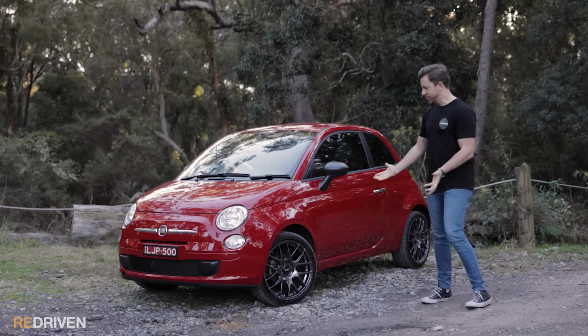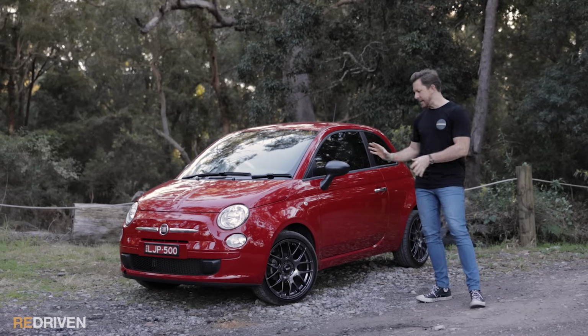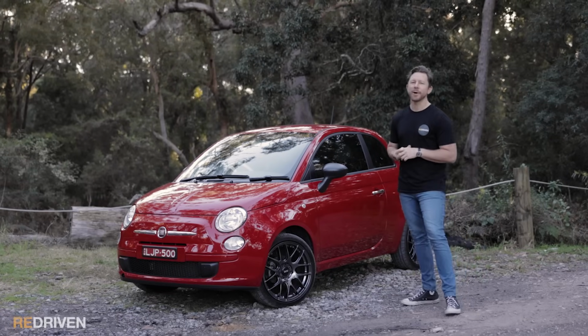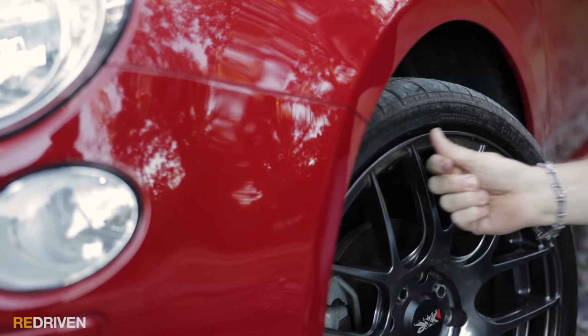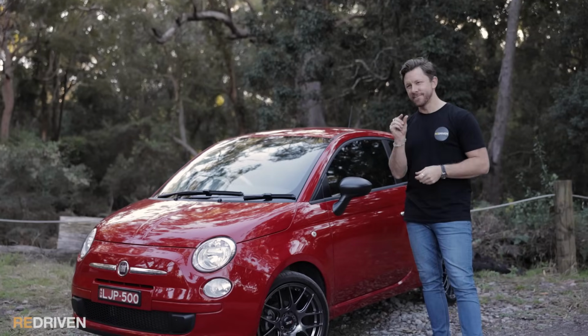So, does it look good? Guys, this thing's all about the looks. There aren't many cars on the market that nail the whole retro design styling thing, but the 500 absolutely nails it, in my opinion anyway. Now, in saying that, it's not exactly the most masculine of cars out there on the market, although these aftermarket alloy wheels add a bit of brawn to it. Not much, just a tiny bit.